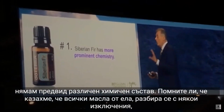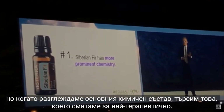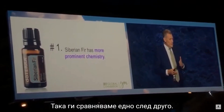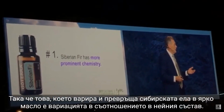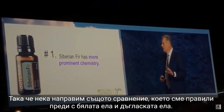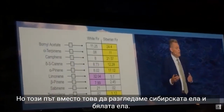Remember, we said that all of the fir oils, there's some exception, but when we look at the primary chemistry involved, what we believe to be most therapeutic within the oil itself, it's a direct comparison from one to the next to the next. So the variable then becomes what's prominent, what is in the largest quantity by proportion. So let's do the same comparison that we just did a minute ago with white fir and Douglas fir. This time, let's instead look at Siberian fir and let's look at white fir.